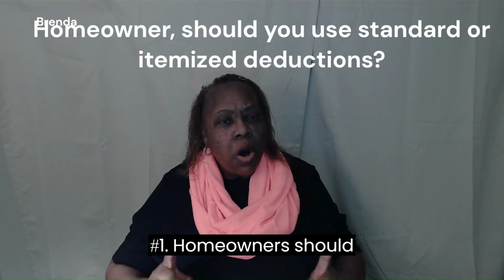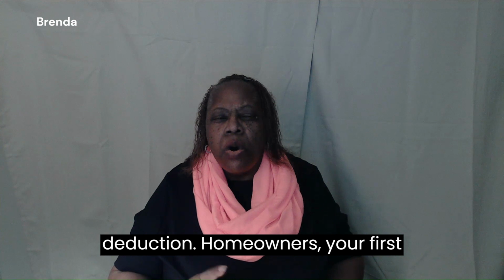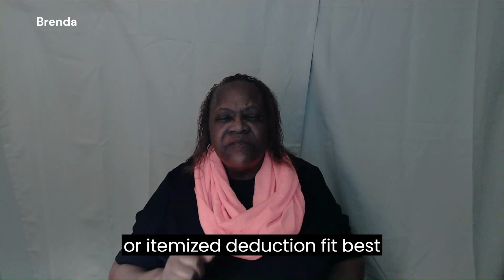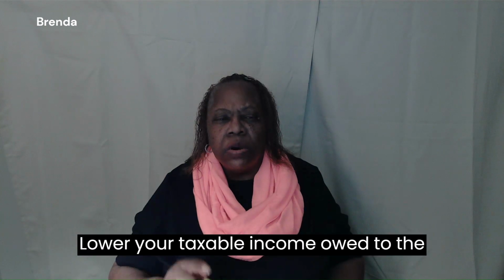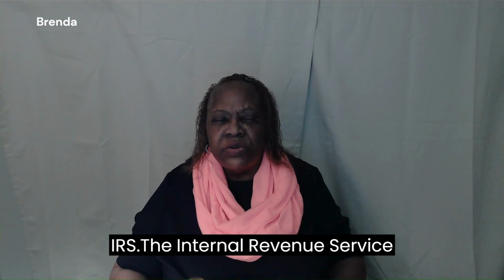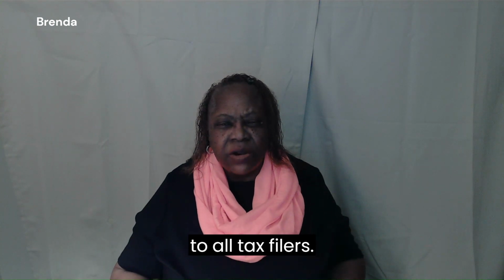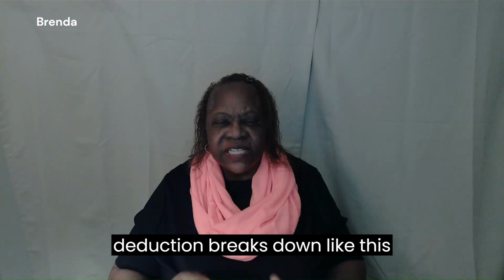Number 1. Homeowners should use standard or itemized deduction. Homeowners, your first decision is to consider if the standard or itemized deduction fits best for you at this time. Both types lower your taxable income owed to the IRS. The Internal Revenue Service makes the standard deduction available to all tax filers. In 2023, the standard deduction breaks down like this.